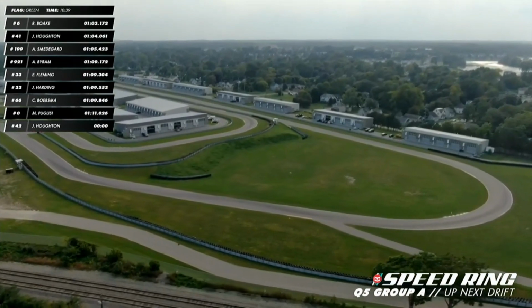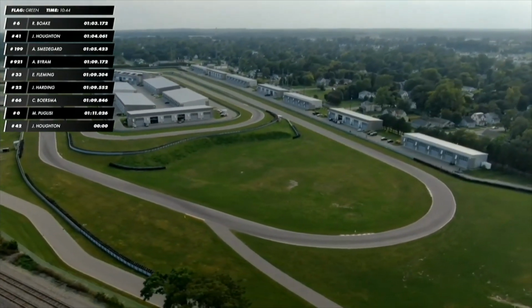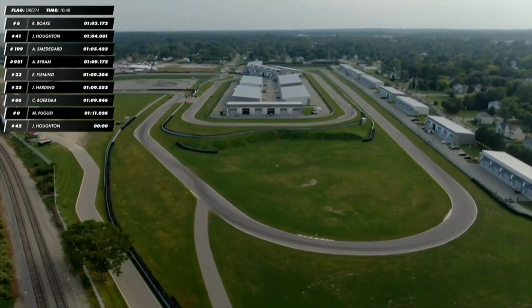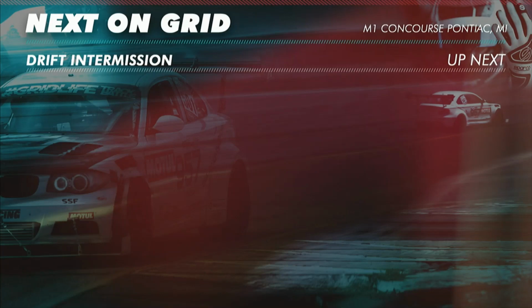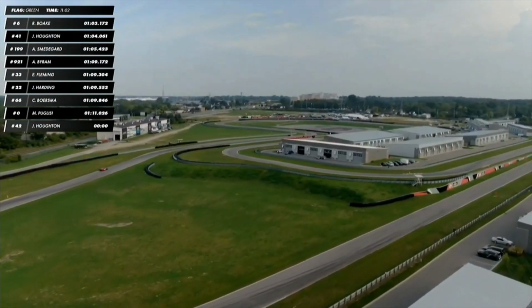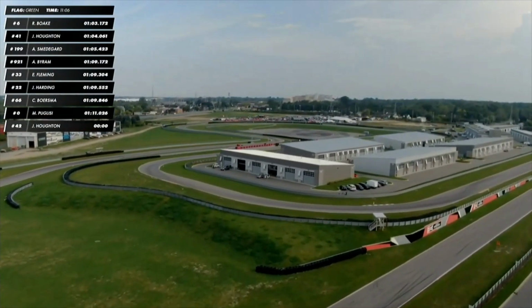So we are, again, going into drifting here, so don't go anywhere. We'll burn up some tires of a different sort, by design, not by grip. Drifters, should they make their way over here? I feel like they should. All right, drifters head their way to grid. Drifters drifting up next. Make your way to grid.